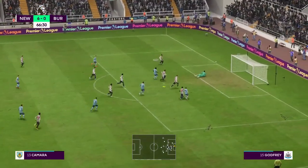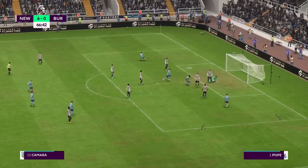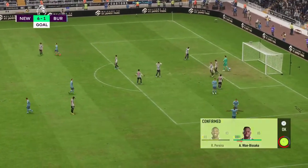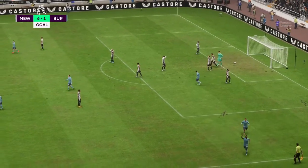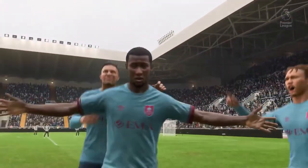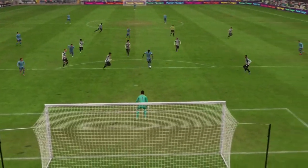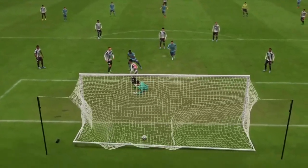Oh, a perfectly timed pass. Oh, the post denied him. And a goal this time, applying the finishing touch. Just what the doctor ordered. Well, as the replay shows us, it's a decent first effort, but he's so quick to get onto the rebound. That's a good finish.